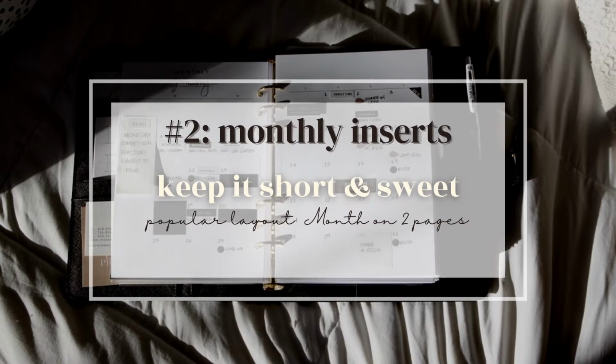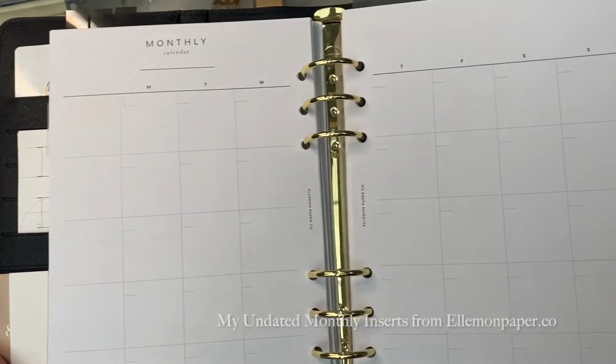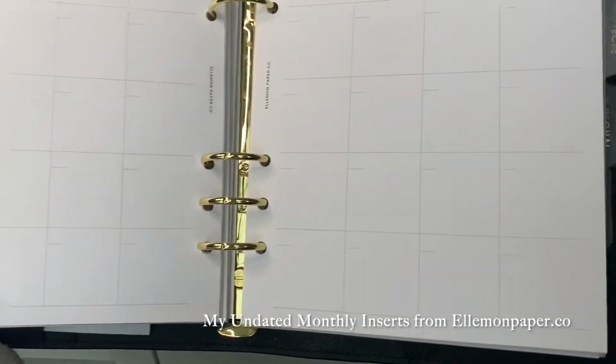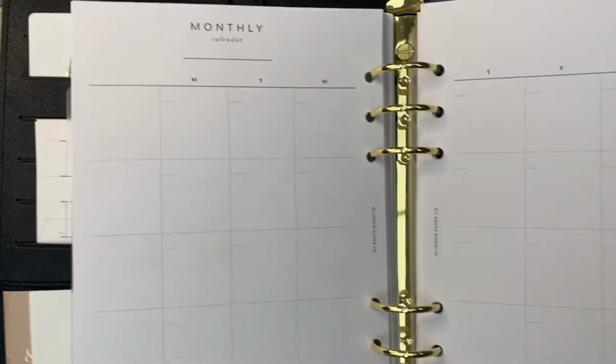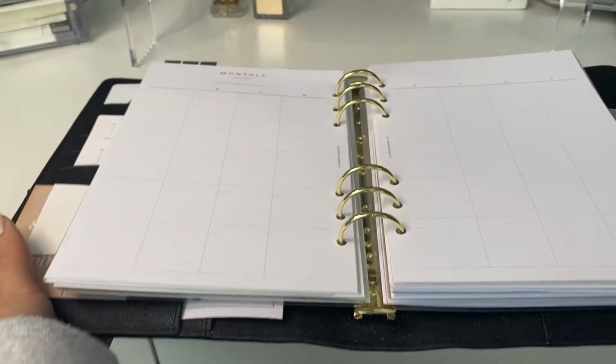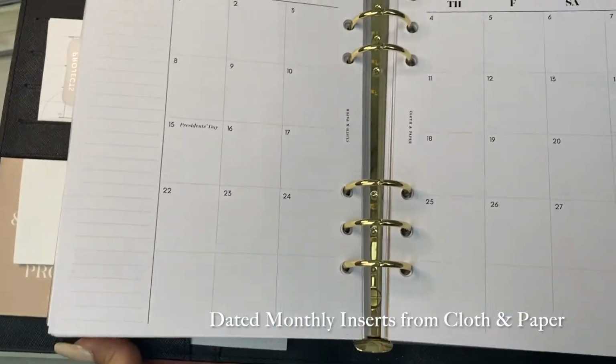Now, monthlies are a great way to view your entire month or year's worth of plans quickly and effectively. A little info on your inserts. You can order them dated or undated. As you can see here, I have undated monthlies right now. These are from Elamon Paper Co.